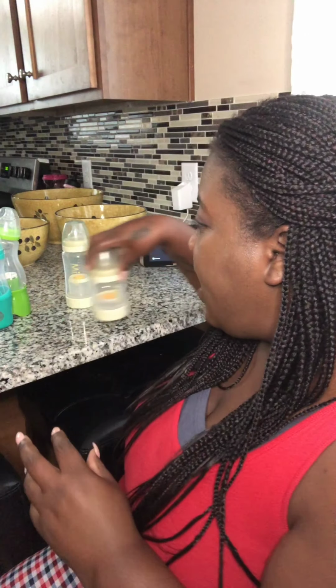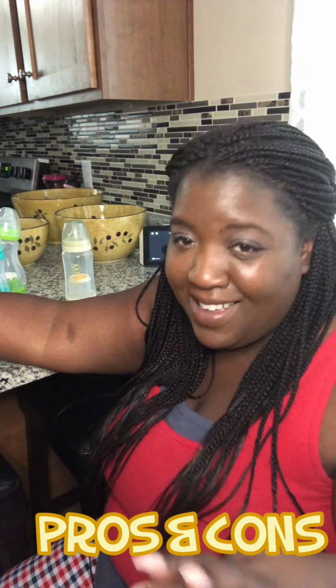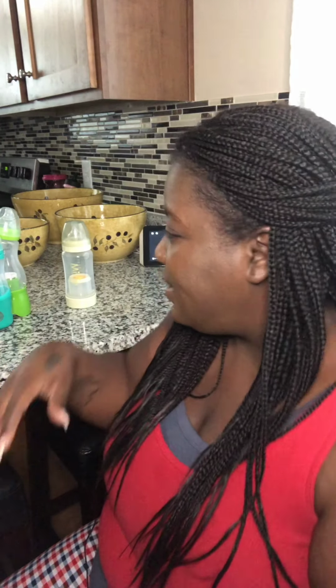So I absolutely love the ready to feed bottles. Okay, so let's talk about the pros and cons of the ready to feed bottles.